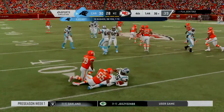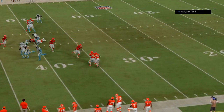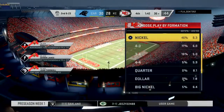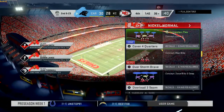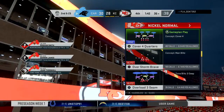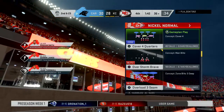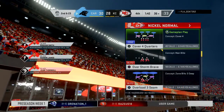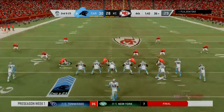Elliott. And I think this defense knew what was coming as he is smothered behind the line. The Chiefs will use the first of their timeouts as they'll talk things over prior to this upcoming 2nd down play. Second and long, but you got to figure this almost certainly another run.